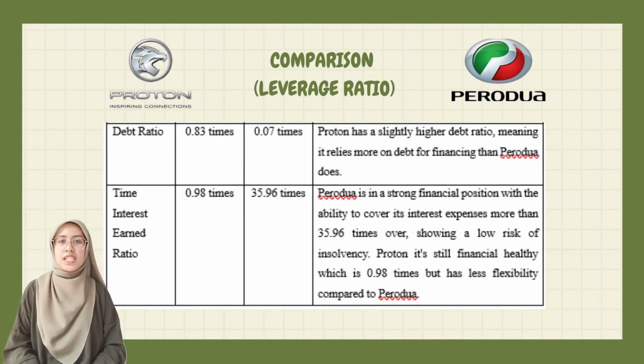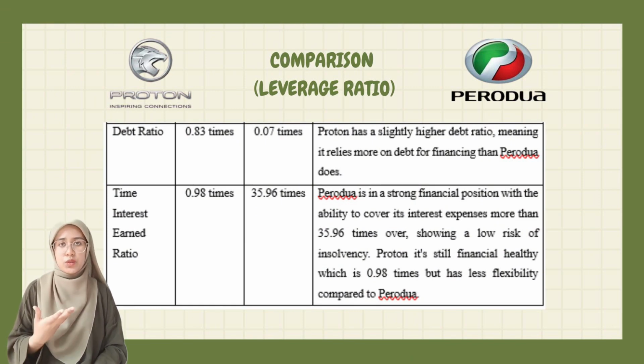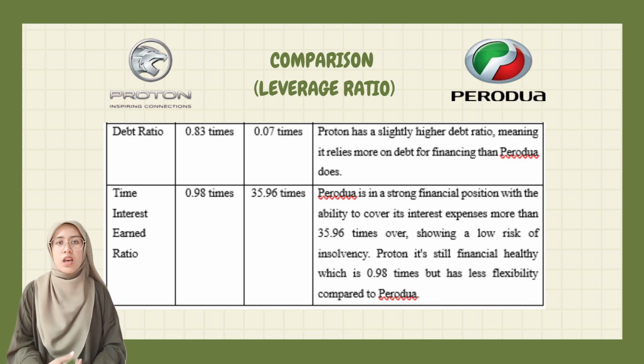In solvency ratio, we're looking at the debt ratio. Proton has 0.83 times, significantly higher than Perodua's, which is 0.07 times. This shows that Proton is more reliant on debt financing.